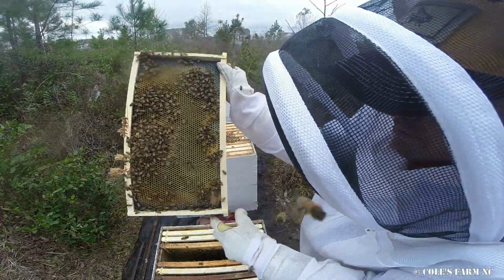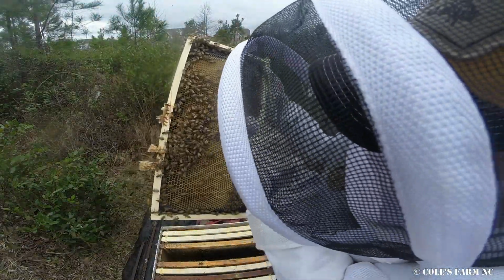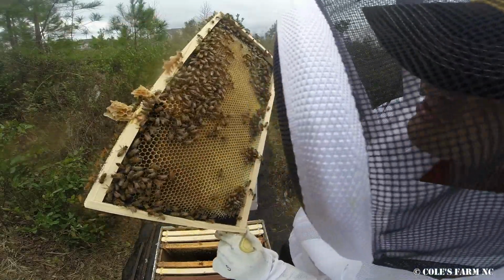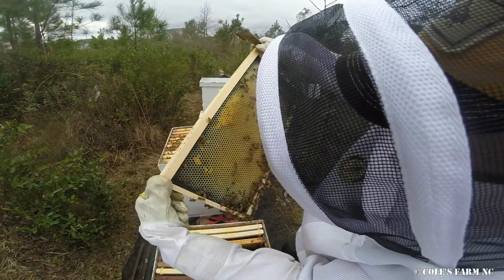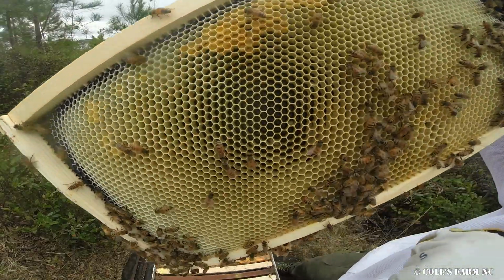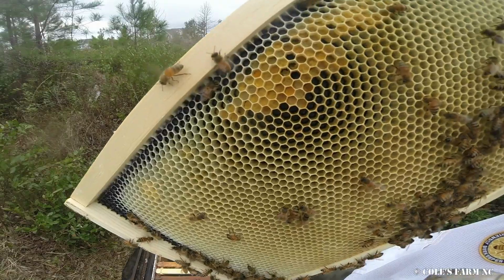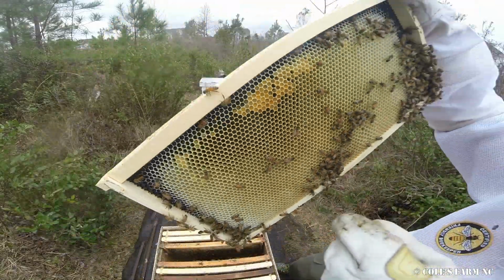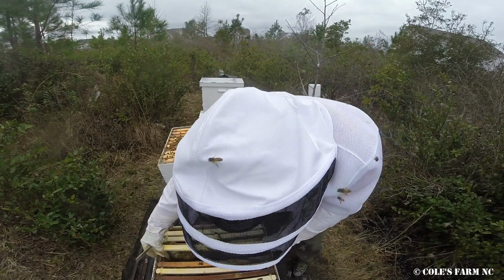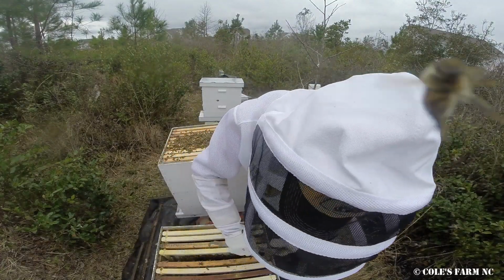Hopefully that comes out on camera. And a whole bunch of larvae. So this queen is extremely strong. And same thing on this side. Hopefully you can see it, but a whole bunch of eggs in all those cells. So she's doing her thing. This is looking good. So she's in the top box for sure. Well, laying in the top box.